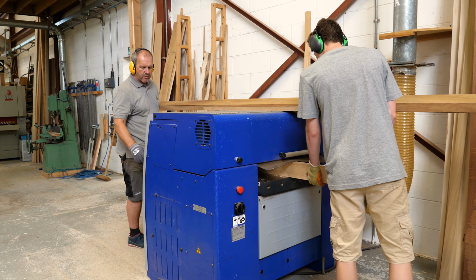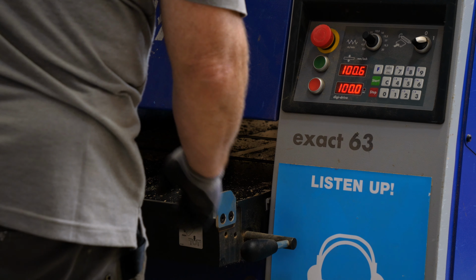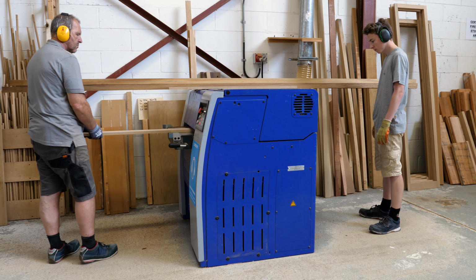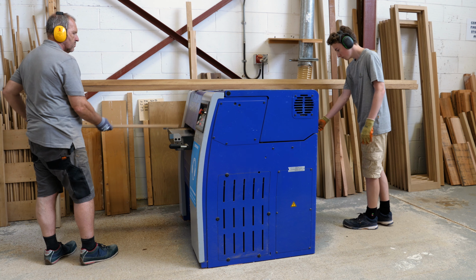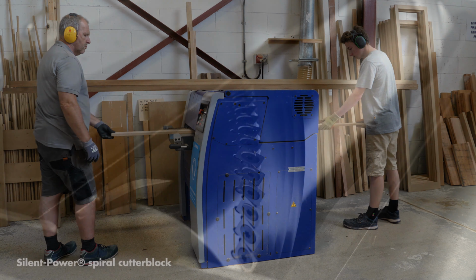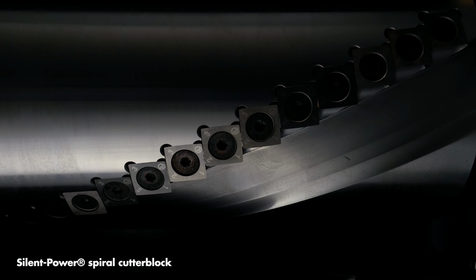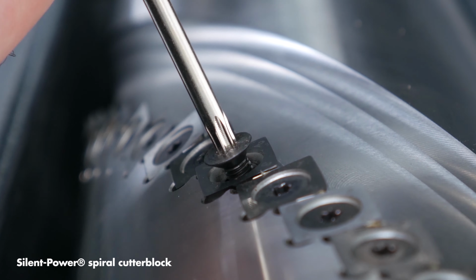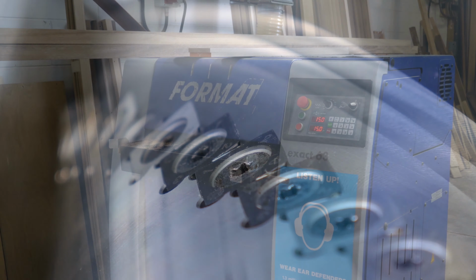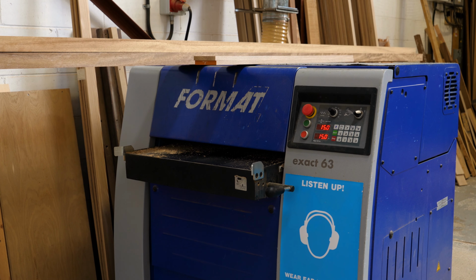It was well made. The electronic controls were very easy to use, very intuitive, always helpful when you're trying to introduce the guys to new methods of working. The one thing it did have that nobody else had was the multi-cutter spiral block, which I saw as being a huge asset. It's quieter, you get more bang for your buck in terms of power. It's very precise, which is great because of the way the cutters are installed. There's no human error involved in setting up the cutters. It's been here for 4 years or more. It's been absolutely faultless, and so far so good.